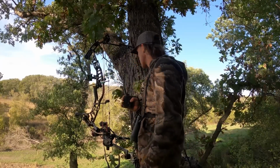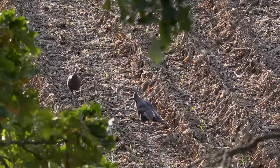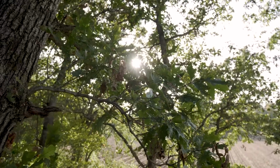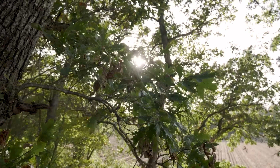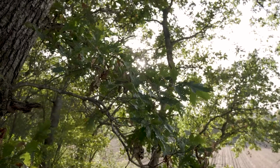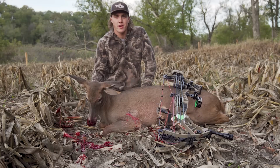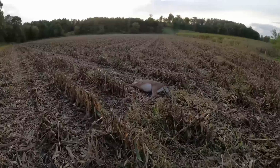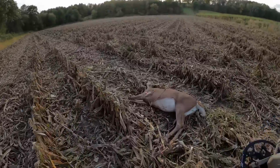I was sitting there, and I had videoed some turkeys and started to do a pan of the field as the sun was setting, and it was just a picture perfect night so far. And too bad I couldn't share this hunt with anybody else, but it's still fun to be in the woods and get the first shot out of the way of the year, because it just builds your confidence up and gets you ready for the rut and hopefully be able to put a big buck down.